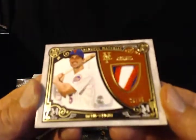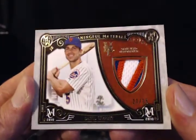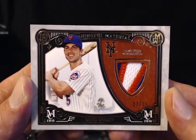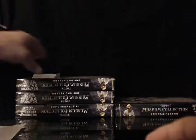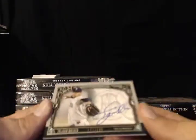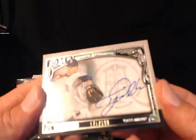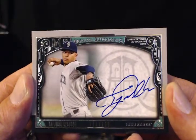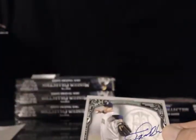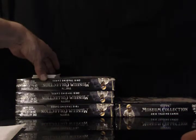What do you know? For the Mets again, David Wright. 3-color, 27/35, meaningful material. Yeah, I think that was the first Tigers. We haven't seen any Angels either. For the Mariners, 171/199, Taijuan Walker. For the Mariners. Cheese and crackers.